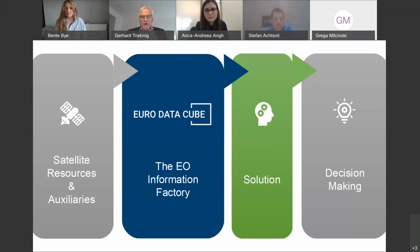Before I hand over to our first speaker, Gregor, let me also mention that today in the afternoon, there will be a second side event related to EuroDataCube, a tutorial and hands-on training where even more information on the practical use of the portfolio of data and tools offered by EuroDataCube will be communicated.